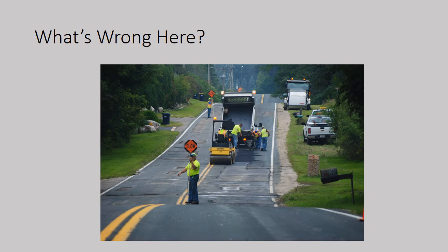Okay, just a couple of pictures. What's wrong with this flagging operation? No flagging pants. Standing on the yellow line. Yeah, you're standing out in the lane, no high-vis pants. You do have high-vis hats on, I like that, but the guy in the background here should be up at the top of that crest of that hill, and this guy in the foreground should be up at the crest of this hill. But they didn't have radios, and they wanted to be in visual contact, so that's why they're standing out there. So it's so important to have good two-way communication.